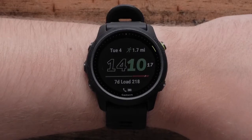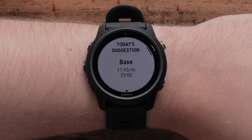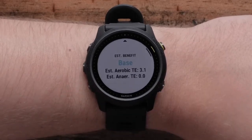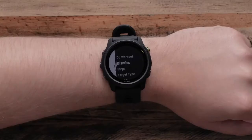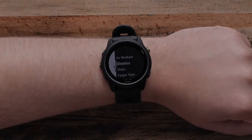Once you have a training status, you will begin to see a daily suggested workout notification the first time you access the run activity profile each day. Here, you can select to do the workout, dismiss the prompt, preview the workout steps, or disable the prompt from appearing on future days. Don't worry, if you dismiss or disable the notification prompt, you will still be able to get your suggested workout through the activity options or the calendar on your watch.